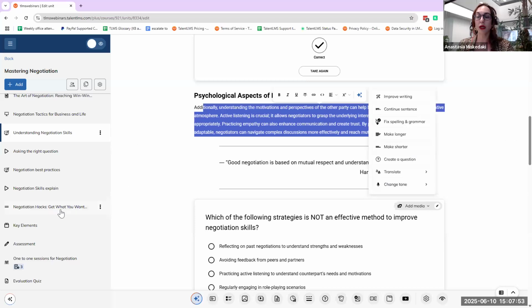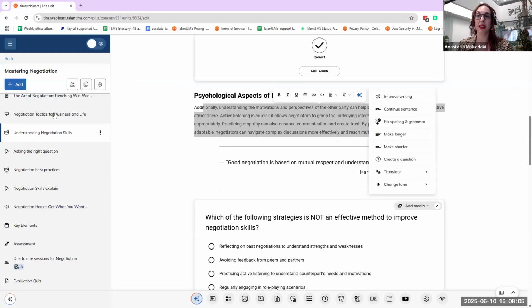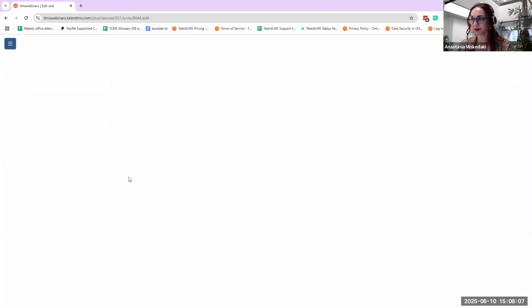Now, where you can find the Talent Craft editor, this is really easy. Just clicking the add button here. This is where you can add any type of content. But here, the first option that will appear will be the Talent Craft option.